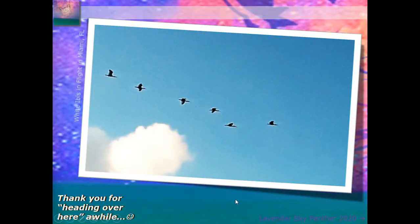All right, well, this is the photo of the week and the close of the show. This is just some beautiful white ibis in flight. They're a little bit in silhouette in the sky in Miami.